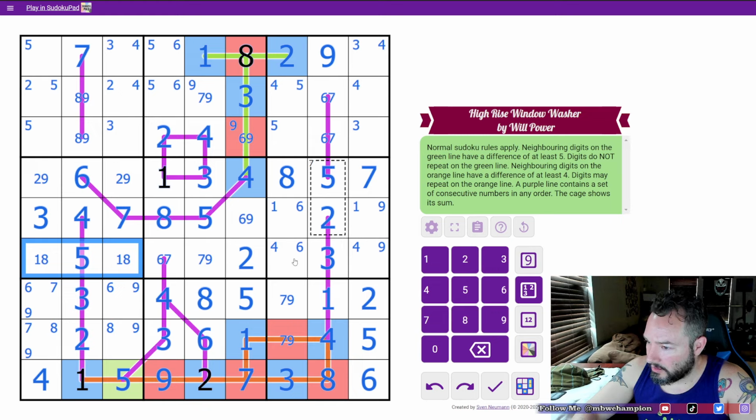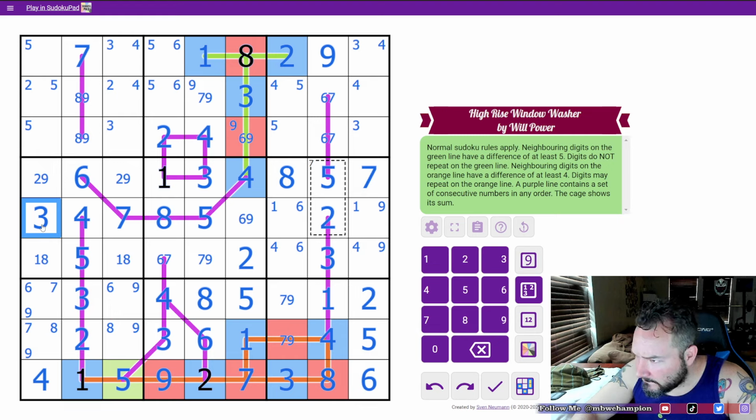And you know, the 7's going to be right there. 4 has to go there. 6, 9. Okay. Can we do anything else with 3? Doesn't look like it. Okay.